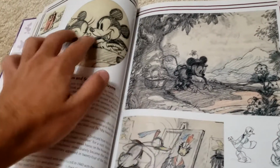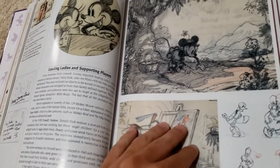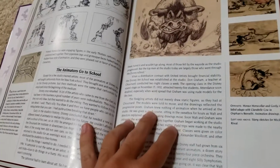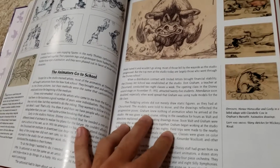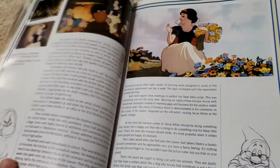It tells you all the different shading techniques and how they decided to have certain characters have bigger roles at certain parts. I mean, look at that, just everything. And talking about the animators even going to school. What happened there?